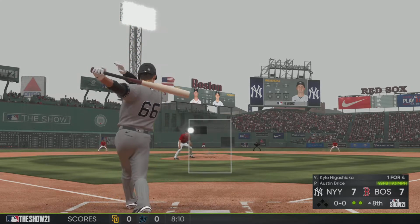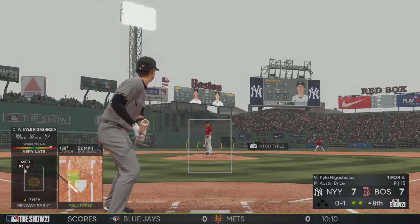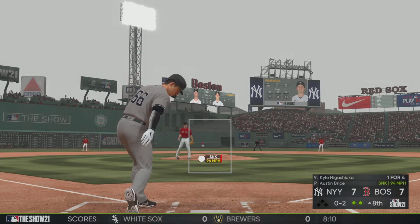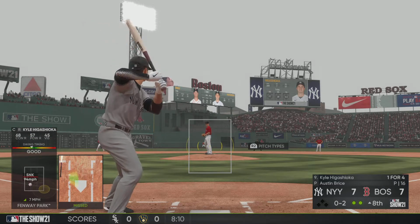Here's the first pitch. I know that fastball registered at about 92, 93, but I guarantee you it looked about 4 to 5 miles an hour faster than that for this offensive player. After coming off a curveball, the old push the throttle and pull the string is being used.